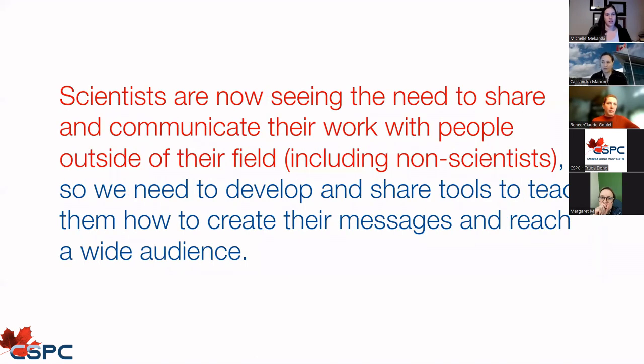The following one is actually the key message of today's workshop. Our goal is to create more effective communicators. Our key audience are scientists needing to communicate their work to non-experts, or just any targeted group of people. And so our one thing: scientists are now seeing the need to share and communicate their work with people outside their field, including non-scientists. So we need to develop and share tools to teach them how to create their messages and reach a wide audience.